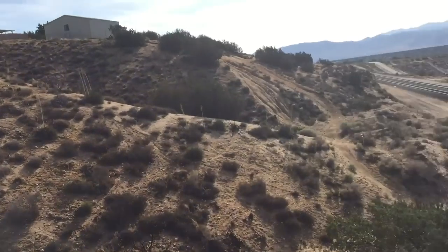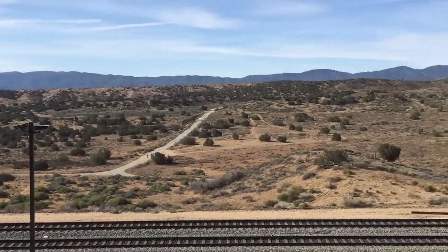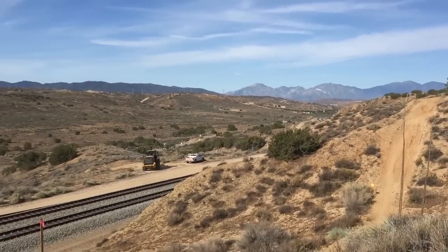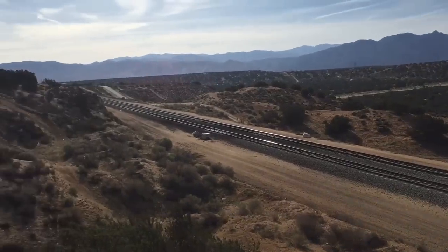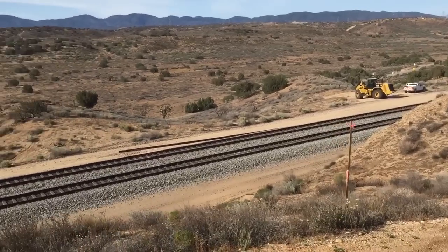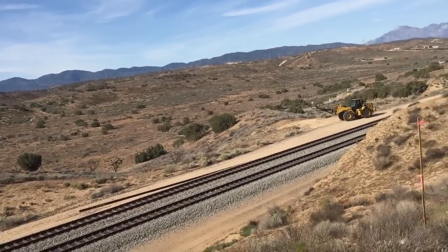So here we are. This is what I see in my view to kind of give you guys a good idea of what's going on and why I said, hey, come to my house. I got a great view of Cajon Pass. Trains happen all the time. And there's going to be some activity, especially this third main coming in. It's scheduled to be done by the end of the year, I think, or at least in this area.